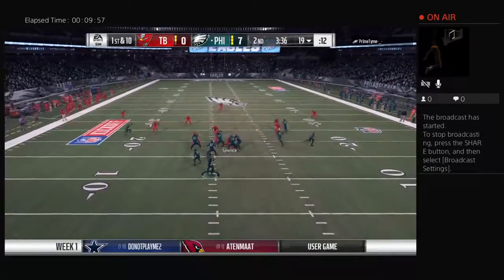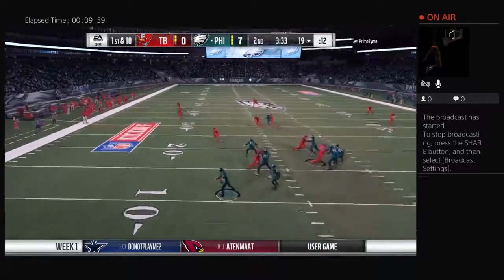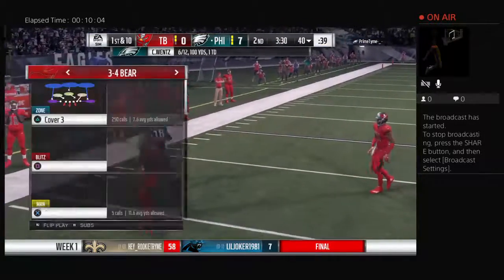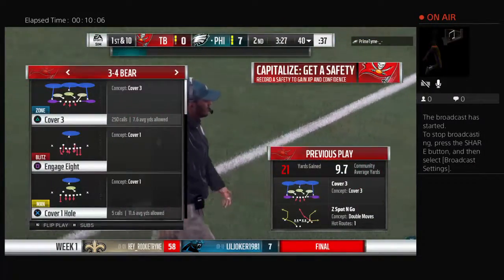To throw, it's Wentz. Throw left side complete. That's Gibson. And a nice gain of 21 yards.